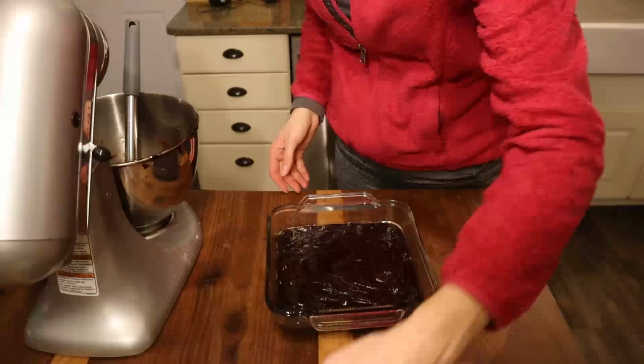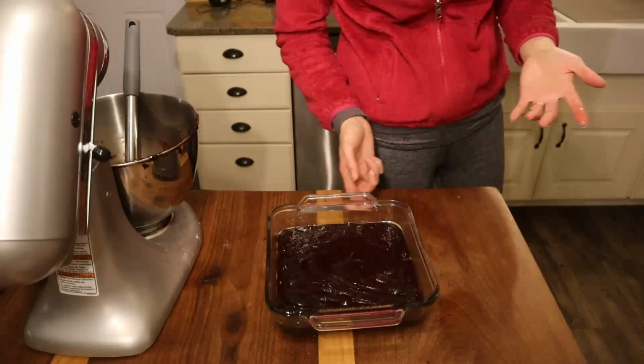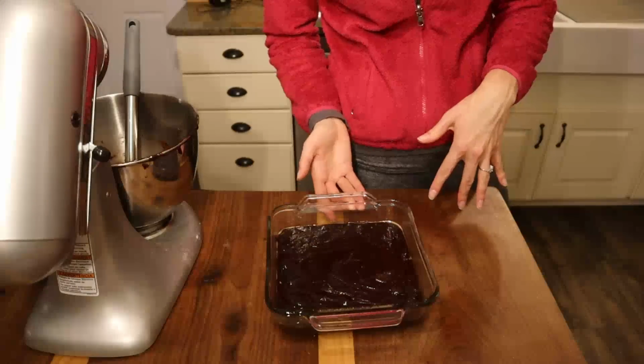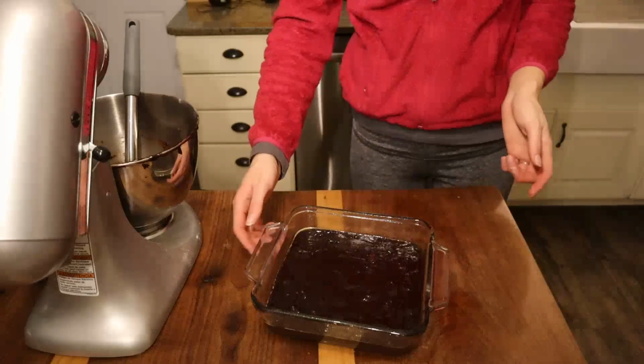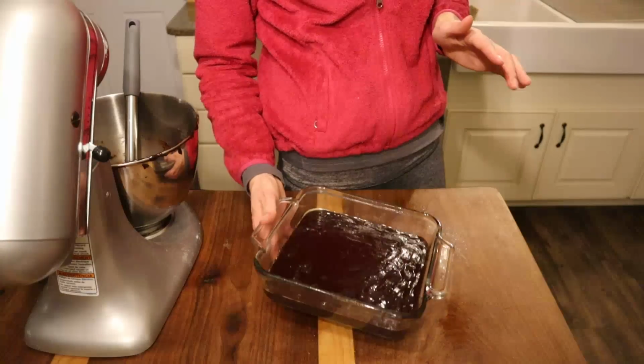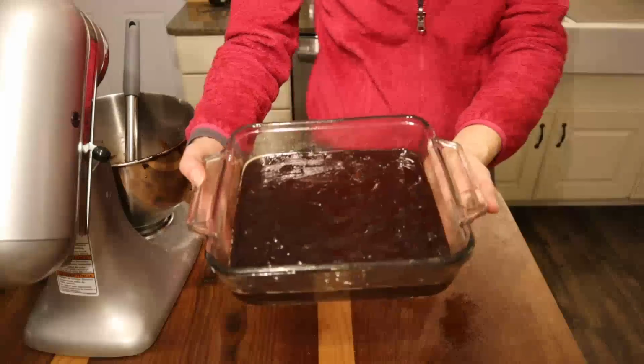Okay, and the recipe did specifically say use an 8x8, not a 9x9. If you use a 9x9, you'll burn them. So I'm following directions. Mostly I just lucked out that I have an 8x8. But I am going to go ahead and put this in the oven for 40 to 48 minutes. I think my oven runs pretty hot, so I'm gonna set a timer for 35 and then we will check it.